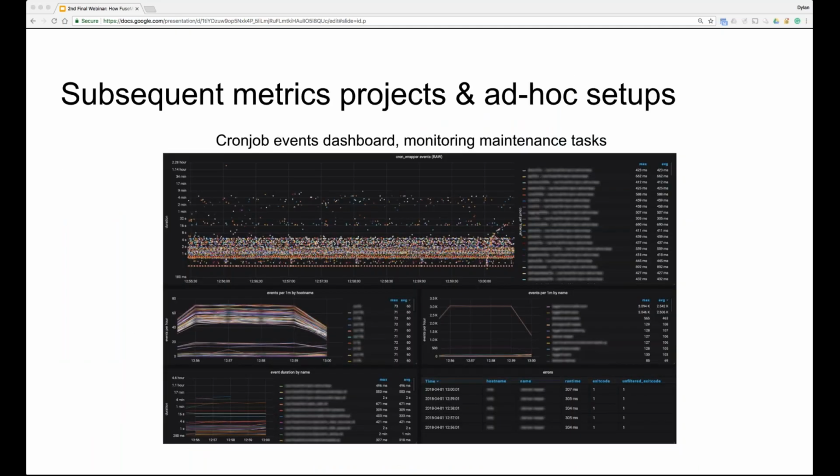So we've used the same pattern of publishing event logs into NSQ into a consumer on several other projects, with one of the most useful being health metrics on the thousands of automated periodic tasks that run in our environment. This view here is a 5-minute view, and it's showing about 40,000 events.